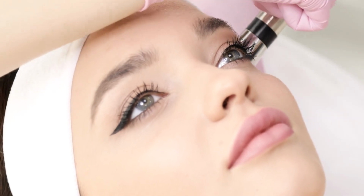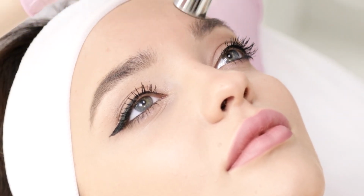So make sure that before you do RF microneedling, you know which brand you are going to get it from, and also the training of the people you get it from. Make sure an experienced provider is doing it, and that it's the right device to treat your skin, because they all have their own set of pros and cons. So do your research beforehand, or talk to a specialist to see if there is a difference, and then go from there.